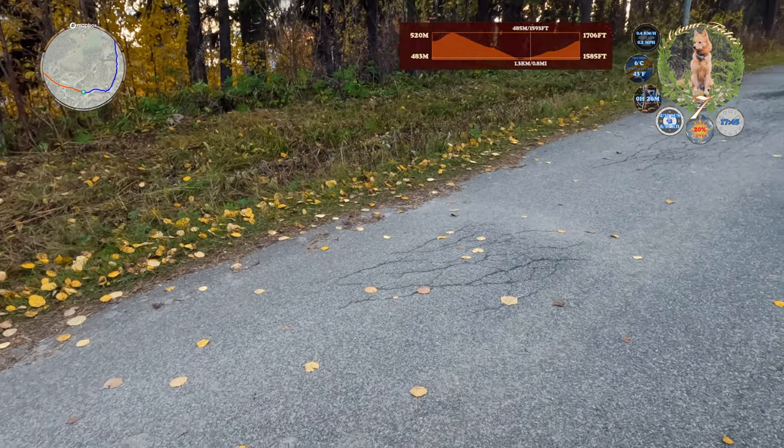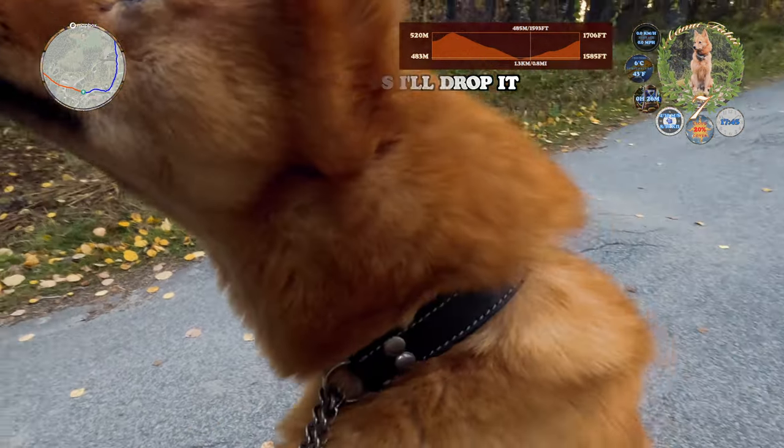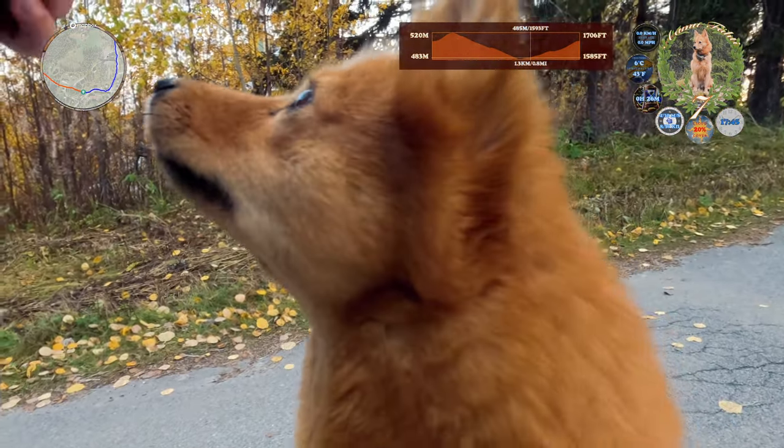You want a treat? Yeah. See if I can do this with one hand again, without dropping anything. Oh, you're really trying to make me drop it.